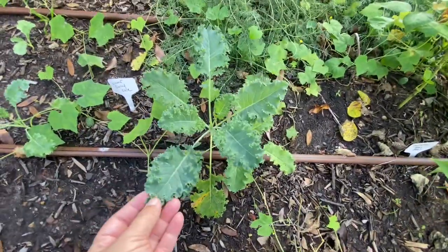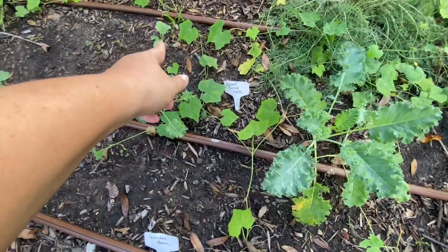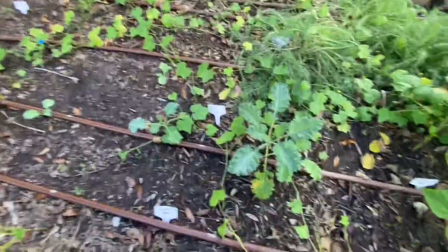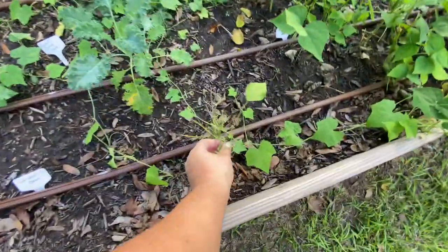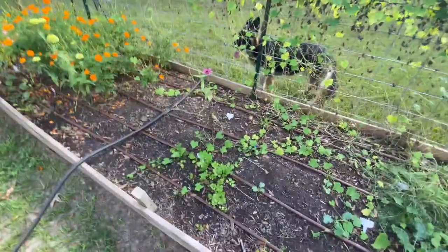See my kale. Curled leaf kale dwarf. I only have like 2, 3, 4 out of all the seeds I planted. So try to plant more seeds. Garden beans, the leaves are melting off again. I'm just so disappointed with my beans.